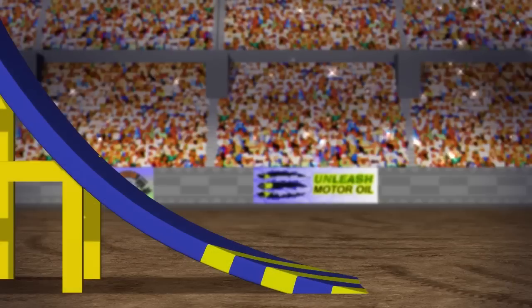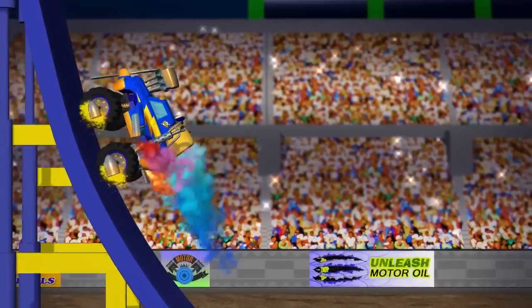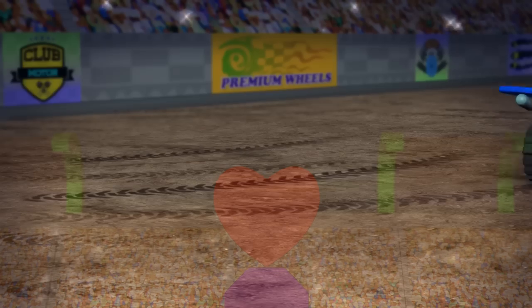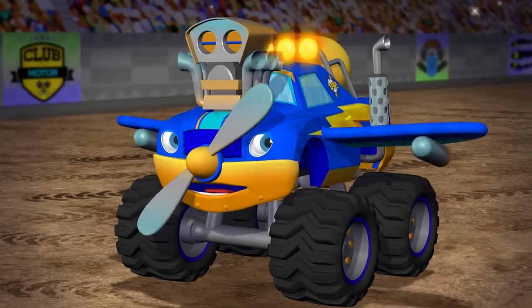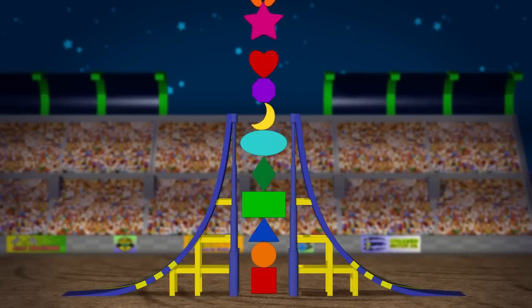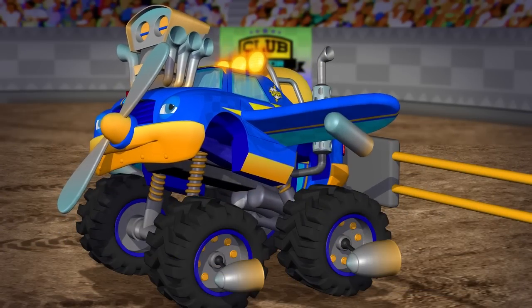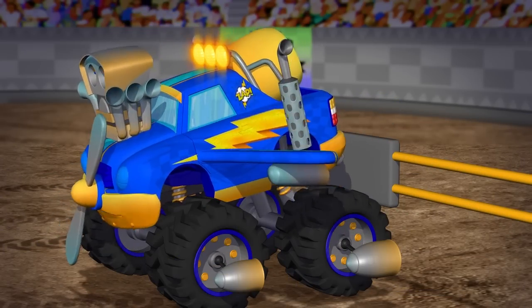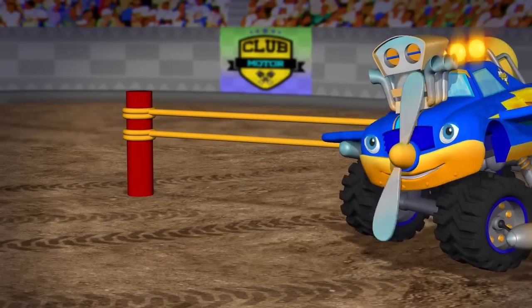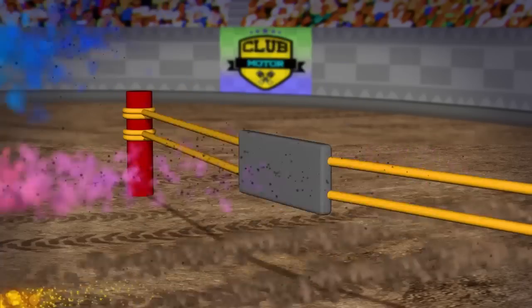Let's all show Bolt some love. Whoa! Bolt barely made it over this time. Looks like they have one more shape in store for Bolt. A star! Can Bolt continue to be the star of this show? I don't know about this one. I will just have to do my best. Woohoo!